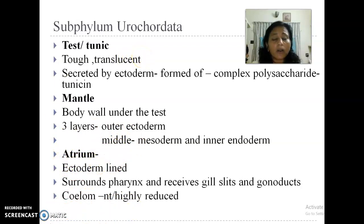They are commonly called tunicates. So these forms are exclusively marine, sedentary or free swimming, colonial or solitary forms. The test or tunic is a tough covering around the body, which is ectoderm derived and formed of a complex polysaccharide called tunicin. Below that tunic we can see the mantle, which is the body wall, formed of three main layers: ectoderm, endoderm and mesoderm.